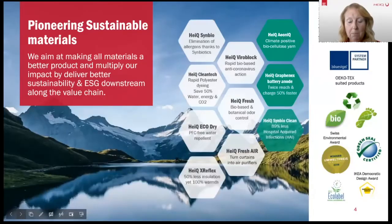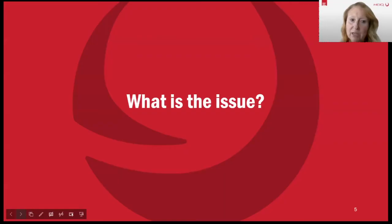Next slide, please, Paul. As you can see, we have a lot of sustainable product groups. We have Symbio, Clean Tech, the water repellent, which is PFC free, fresh air, fresh products, and we also have a lot of other sustainable products that are in the works right now. Clean Tech, as I said, is one of our primary focus groups, which I hope you will be able to see in the following presentation. Now I'll hand you off to Keith.